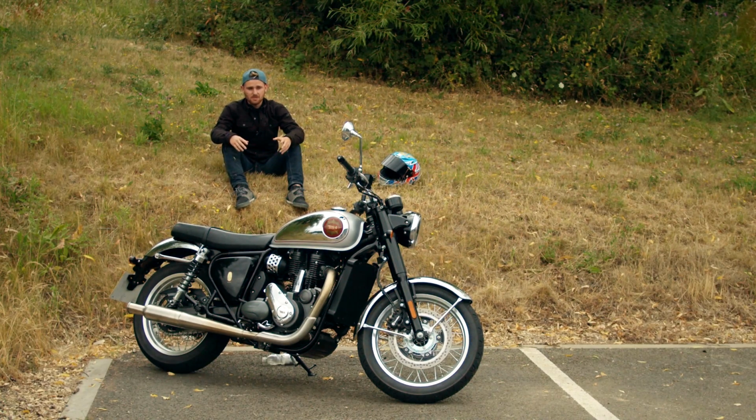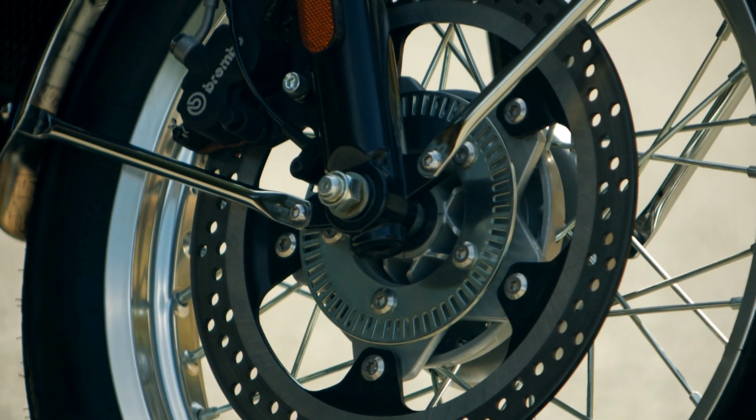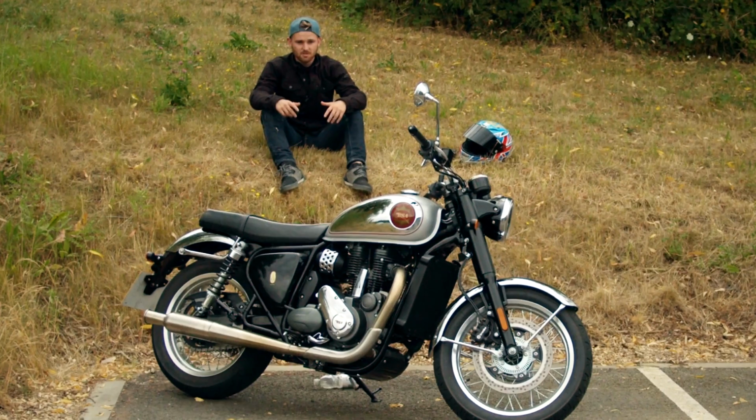It's worth mentioning as well that although the brakes are Brembo, they're not the most powerful things in the world, but they do offer a fair amount of stopping. I did have a little bit of an issue with the ABS. They said they've been working hard to reduce the intrusion, and to be honest, it doesn't intrude that much at all, but when it does, it really does hit hard. So that was one thing I wasn't a particular fan of.